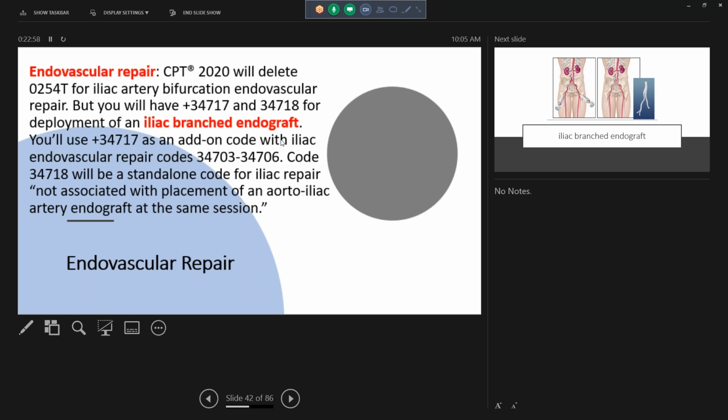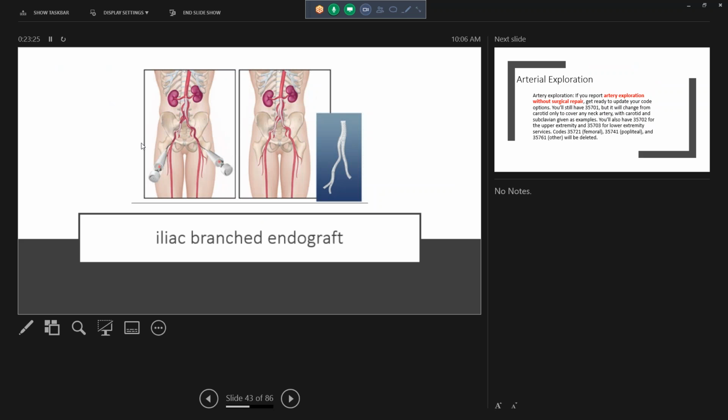I go see the vascular surgeons I work with on Tuesday, and they have some new codes for endovascular repair. Now, this is the one time where I saw what we call a Category 3 code get to grow up and become a Category 1 code. So they took 0254T, which is an iliac artery bifurcation endovascular repair, and they gave it its own Category 1 code. Here's kind of what it looks like.